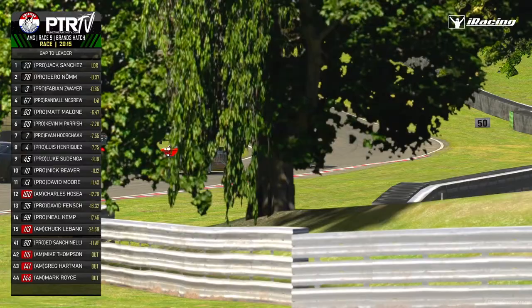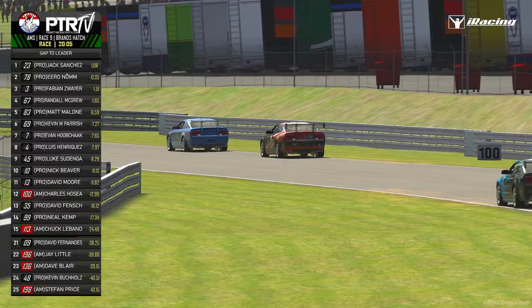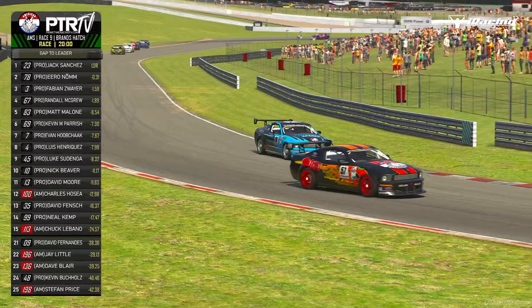Nam's going to have to go around the outside, but he will get in line at the ideal point there, get back in line. And they're overcoming that slower car here. Can't make out who that is. I want to say it is John Casey. Yes, it is. So John Casey trying to let these guys get around.